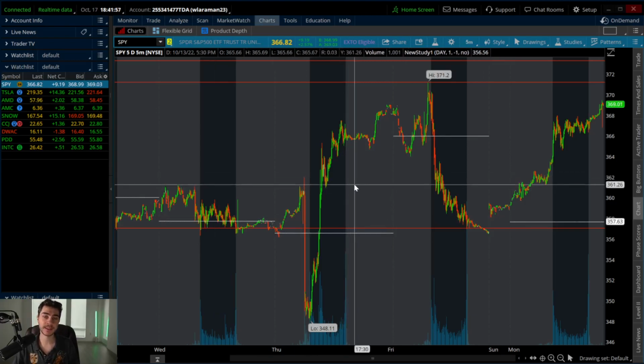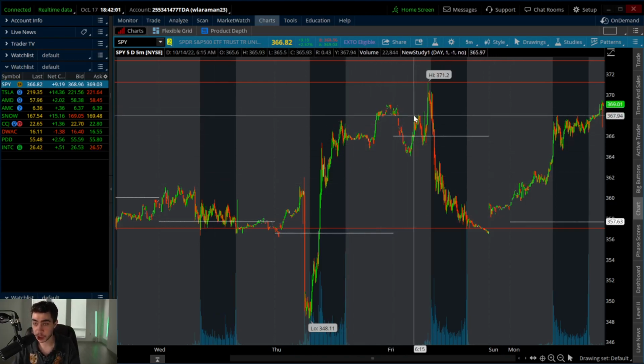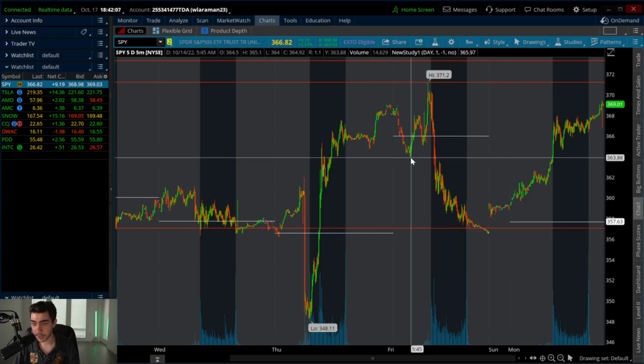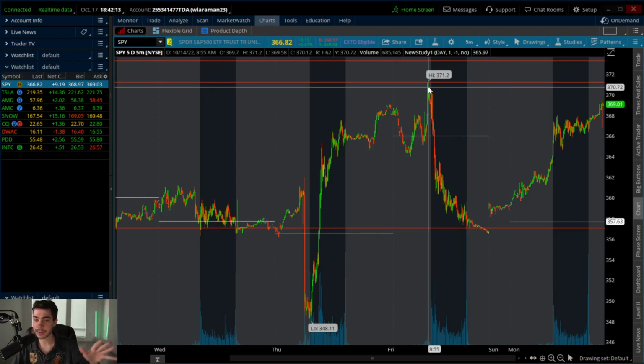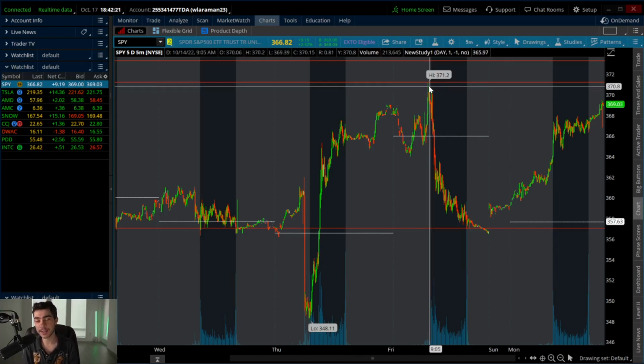So in terms of the resistance and in terms of the high end of the micro, the short-term channel, as you could see, we have some resistance right here at 369 with a nice quick drop to 363, and then we have more major resistance right here at the exact high end of this micro channel, which has lasted for about 2 days now at $371.20. Those are going to be our key make it or break it resistance levels.